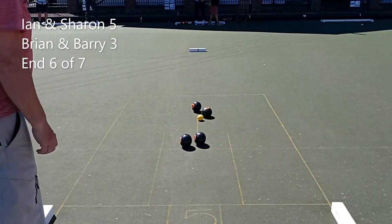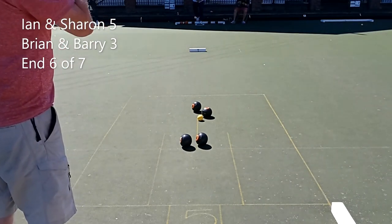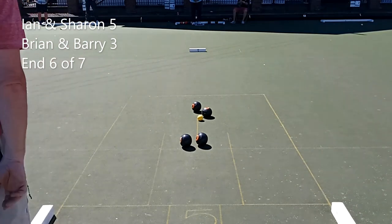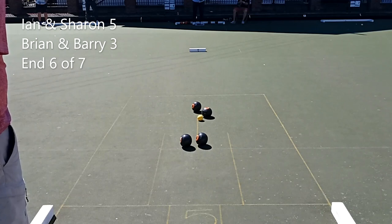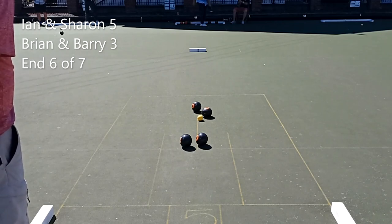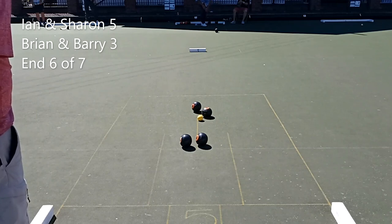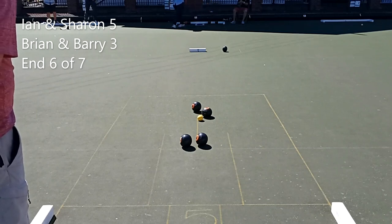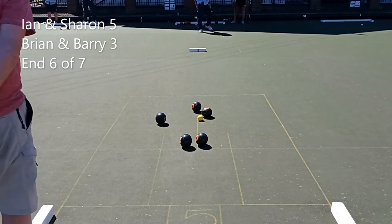A jack on the way through, and it's holding three at this moment in time. Indicated he's going to play slightly heavier. Yeah. He's looking just to hit one of those turning. Oh, he's just gone past.